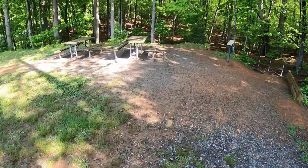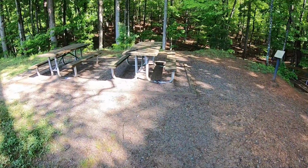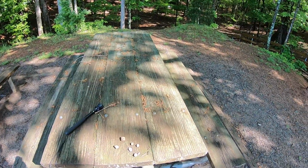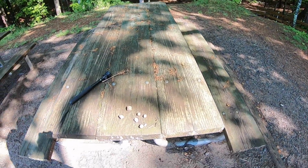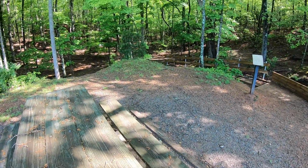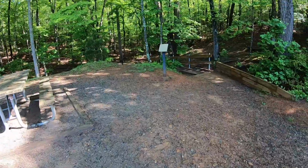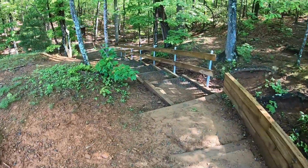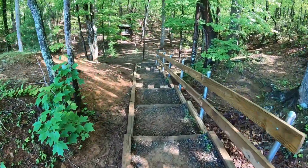So we're going to take a walk back in here, see what we can find. If you're interested in the legend of the fairy stone, I'll have it towards the end of the video. I'll put it on there instead of running through it and telling you about it now. But we're going to get started and walk back through here and see what we can find. Okay, let's just walk down here and see what the signboard down here has to say.